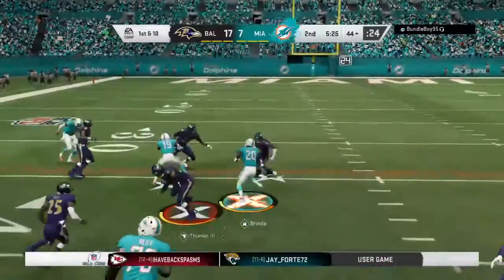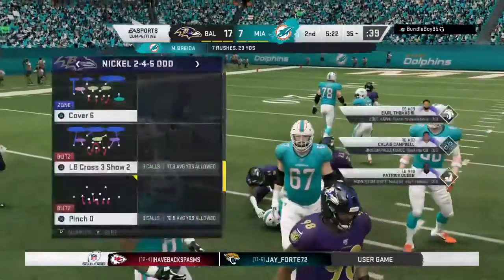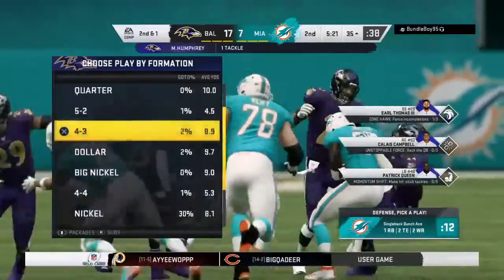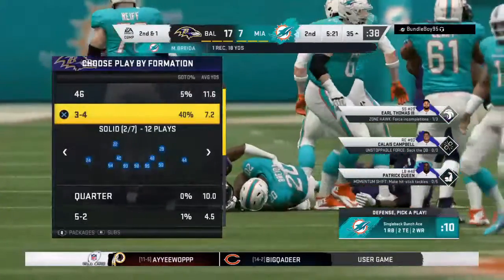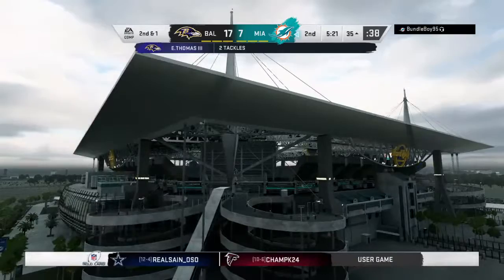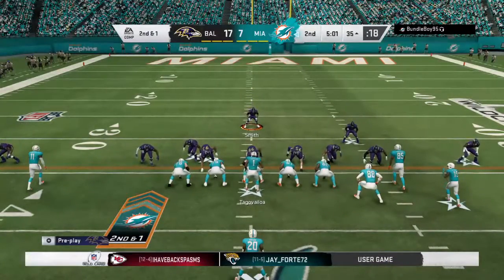Running out of the gun here, Breida. And he's tackled a yard short of the marker. Good gain of 9 on first down. Despite the blitz, they're still able to pick up a nice, solid gain. The disadvantage of blitzing often alters the normal spacing and run fix and leaves creases like they were able to exploit right there.